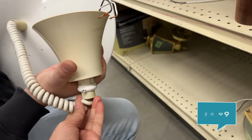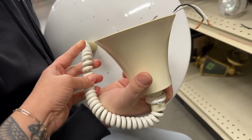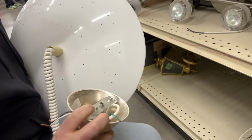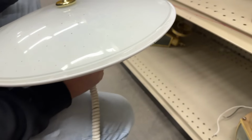This is an interesting one. It sure is. It's like a telephone cord. Because it's not like 60s, it's later than that. Is it new? It doesn't look new. I think so. It can't be new. It's got to be at least 80s, right? I think it's, oh, does this have a date on it? I was trying to see if this is plastic.